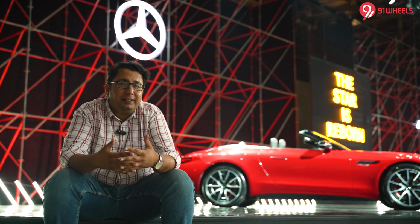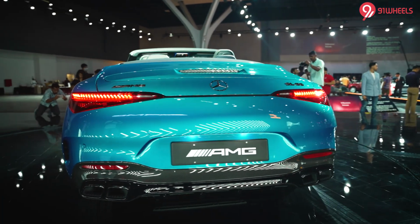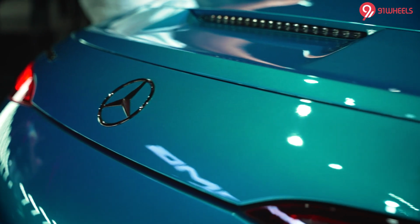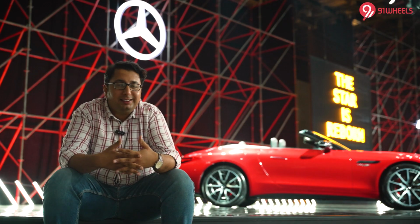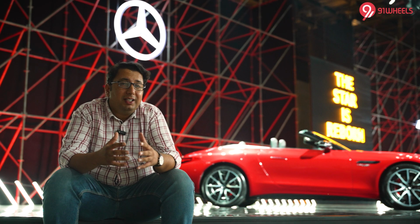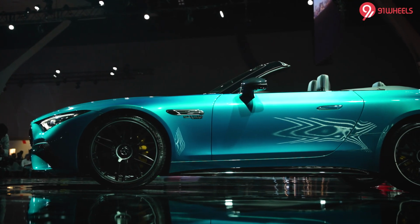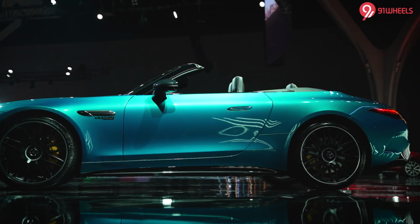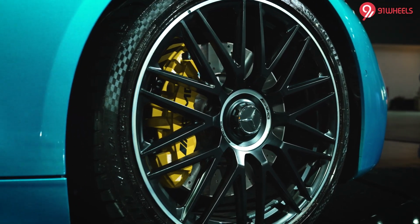Apart from that, you also get an active spoiler at the rear end of the car, which pops up after you cross the 100 km per hour mark, and it has 4 different settings. So depending on how you are driving the car, how fast you are going around, the active spoiler adjusts itself to generate more aerodynamic support to the car. And also, if we talk about the stopping power, you can opt for optional ceramic brakes. So if you are someone who is going to buy this car and is planning to use it over tracks, this is one of the upgrades that I'll personally suggest to you.